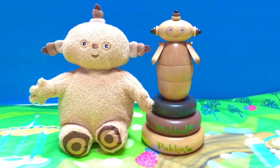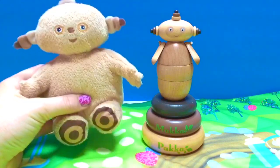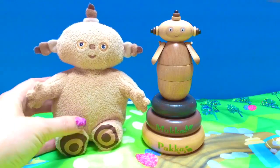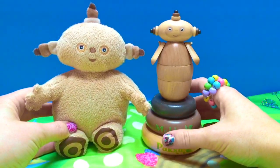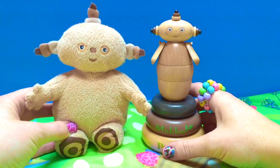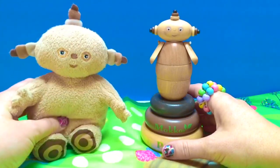Today, we're going to join our little soft and fluffy Makka Pakka. Makka Pakka! And we have our little wooden Makka Pakka puzzle toy. And who better to help us than little Makka Pakka himself?